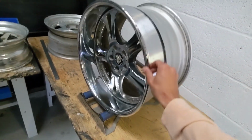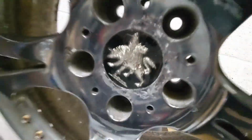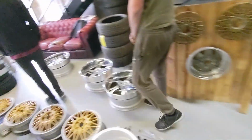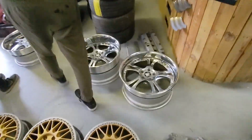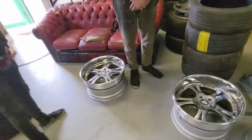Yeah, there we go. Slow-mo spin. Look at this. Jeez. Nah, but the logo is actually the sickest part. Don't worry about the crustiness. Yeah, four caps as well, that's pretty rare. But this is the rest of them, just chilling here. So 10J fronts, 11J rears, and apparently they're all a positive offset.